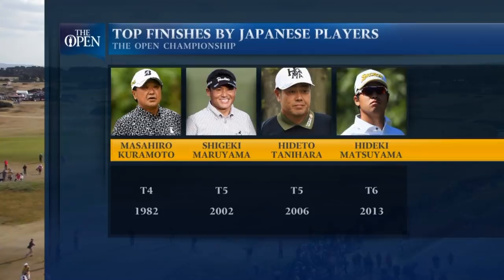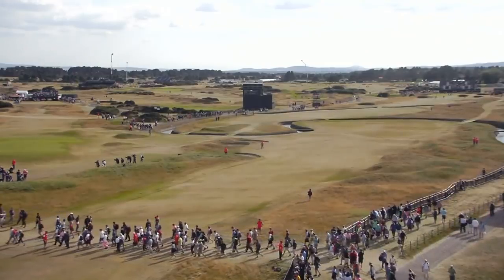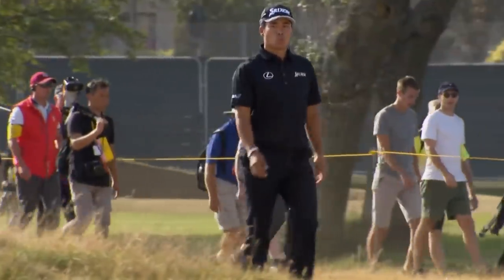Kuramoto tied fourth, the best result by a Japanese player in 1982. Where did Aoki finish? That's how my mind was elsewhere at the moment. Aoki. I think he was in a player for the US Open at one time. Aoki. I think he done well in the Open, yeah.